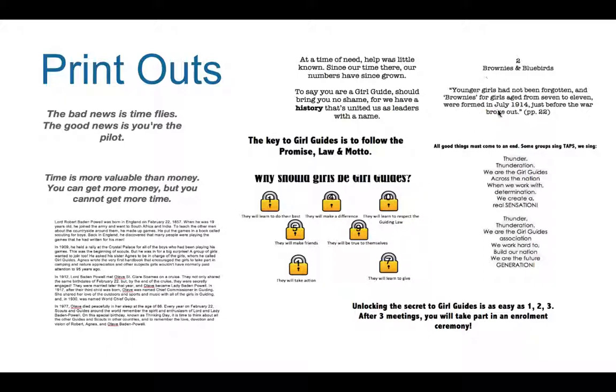This is an example of the quotations. So this is the chapter. This is what it's called, Brownies and Bluebirds. This is the quotation from the book and the page number. So by flipping to these pages, they should see on the top of the page a little dot, a blue dot, a star, or those are the clues. So it's blue dot, star, blue dot, star, blue dot, star.